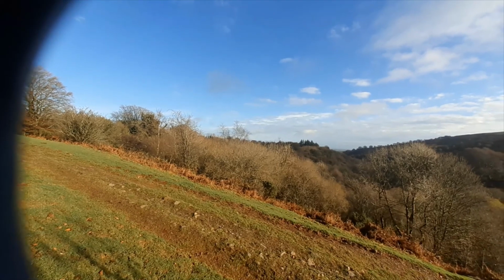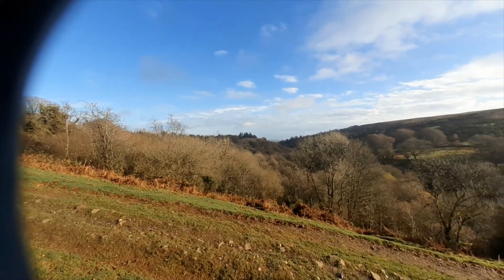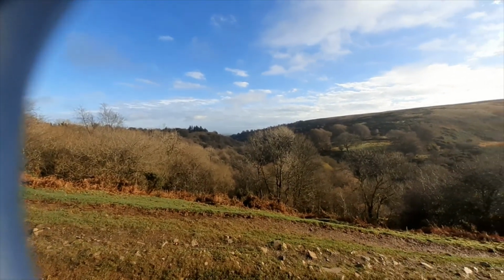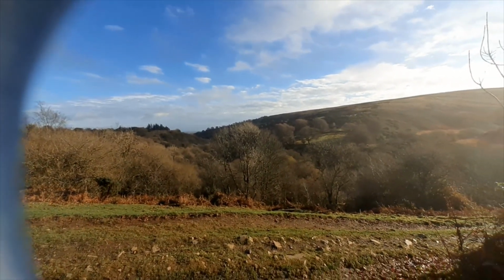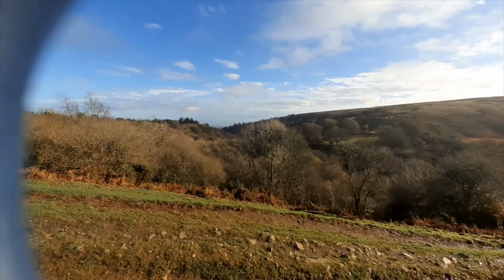And yeah, this is one of my favourite spots. Quite often, if I'm not feeling energetic enough to pound off on a walk, I bring a flask over and I just sit on this bench and I enjoy the view.